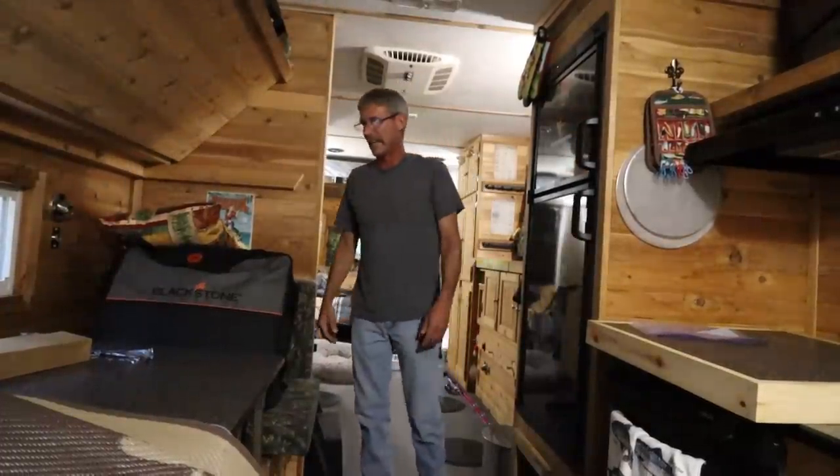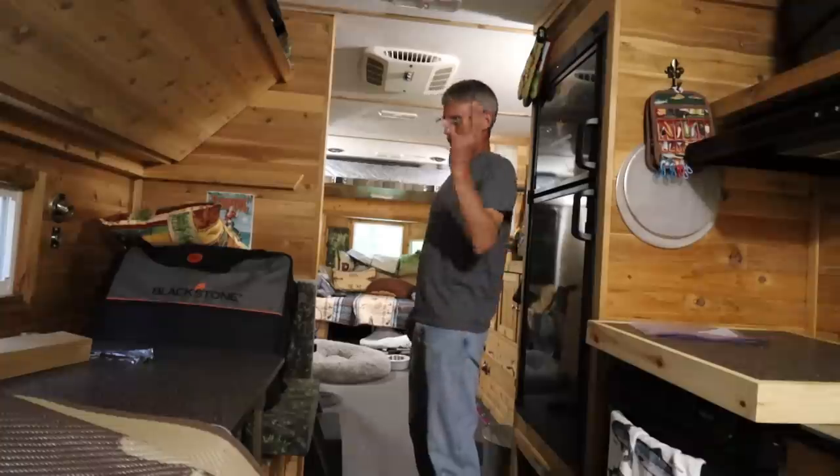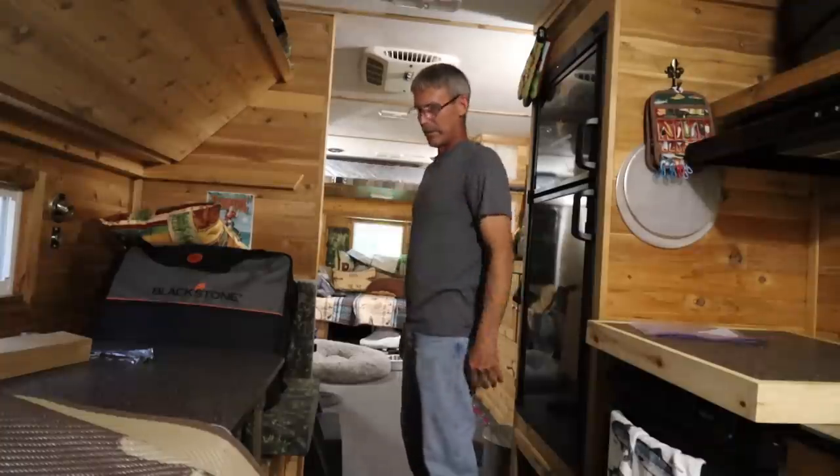It's really warm. It's like 85 degrees out there, but it's gonna rain, you know, rain coming with the cold front, but right now it's hot.